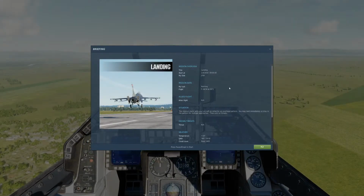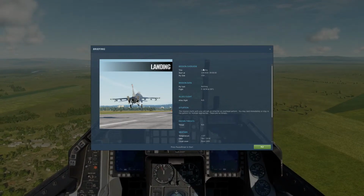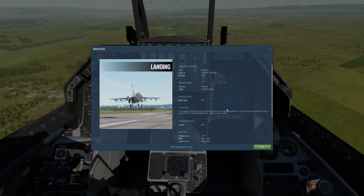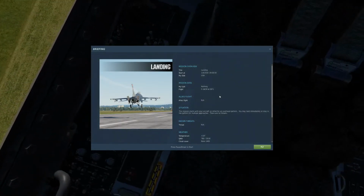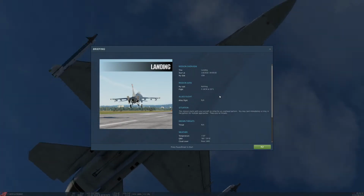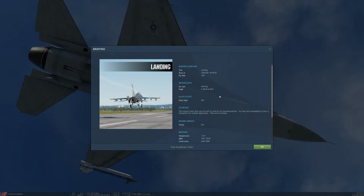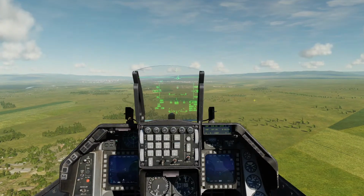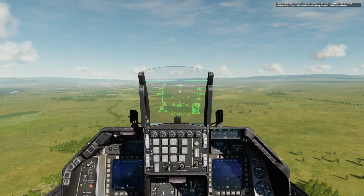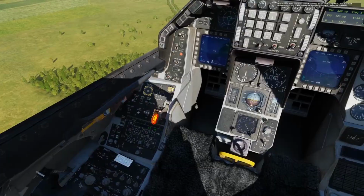So for store business, let's see what stores we have. Oh, it's our fuel quantity. It doesn't tell us yet. It's the F2 view. No external tanks. Yeah, Cat 1. Cat 1 on the store switch, so should probably be fairly light too. Yeah, fairly light. Okay. Store switch Cat 1.